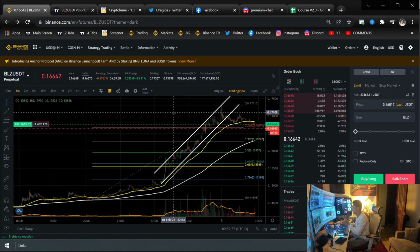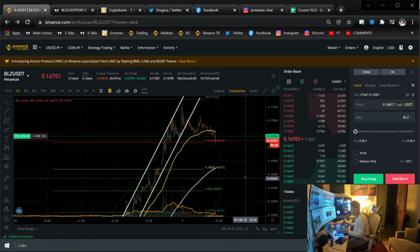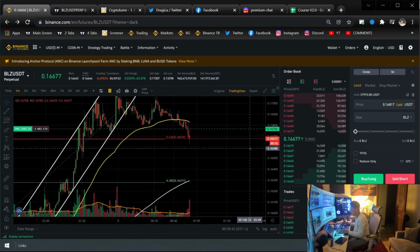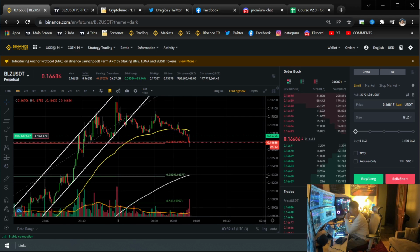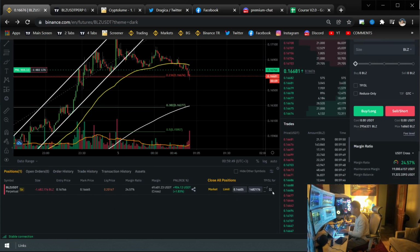Holy fuck, did that ever take long to drop? I'm not joking. It took a really long time to drop. I don't even know where to take profit. Probably around 164, I'm gonna guess. Yeah, 164 would be a really logical choice there.